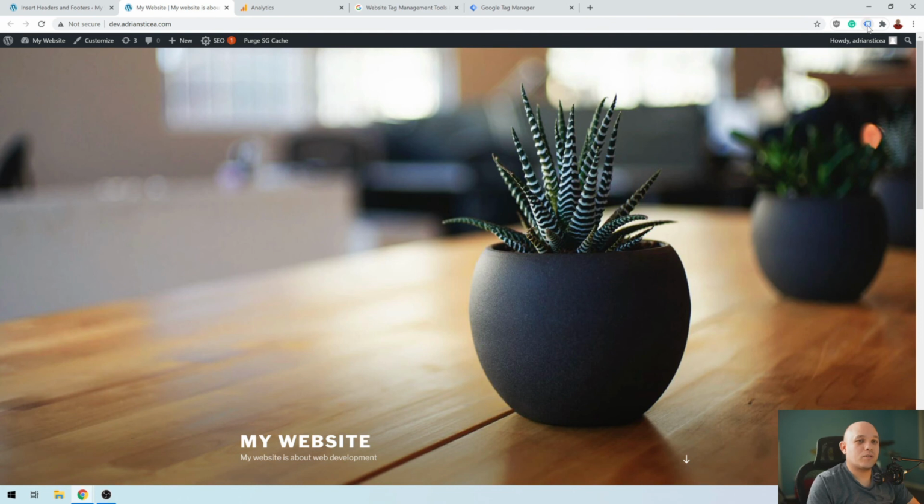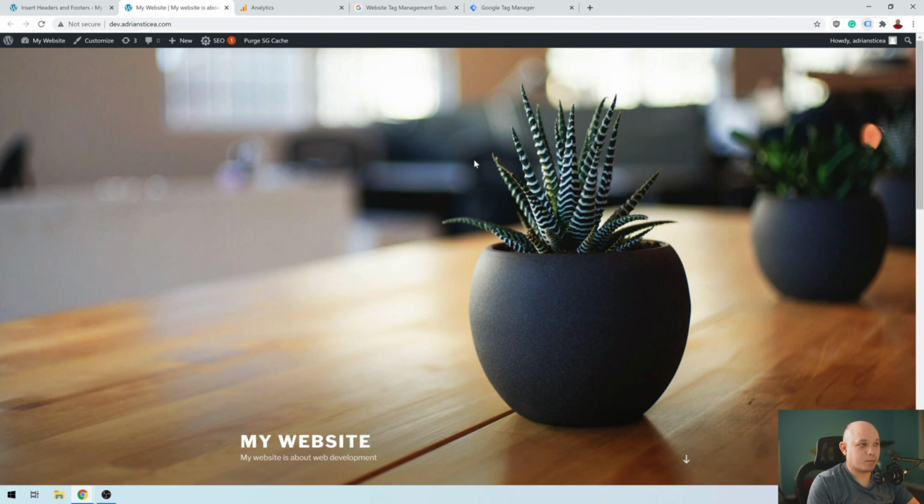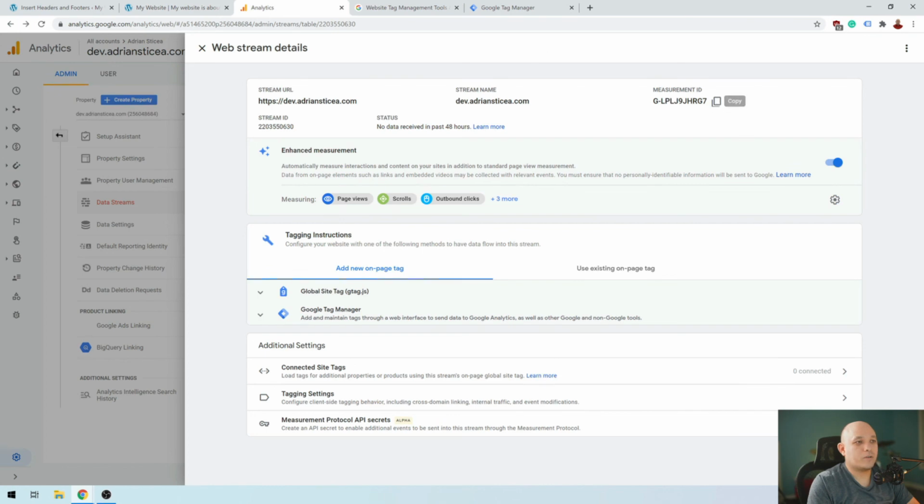We have to install this extension called Tag Assistant. Enable it for the website and refresh your page. And you'll see that I have two tags. One is the Google Tag Manager, and the other one is Google Site Tag, which has the measurement ID of our analytics here. And that's how you can properly set up your website for SEO.